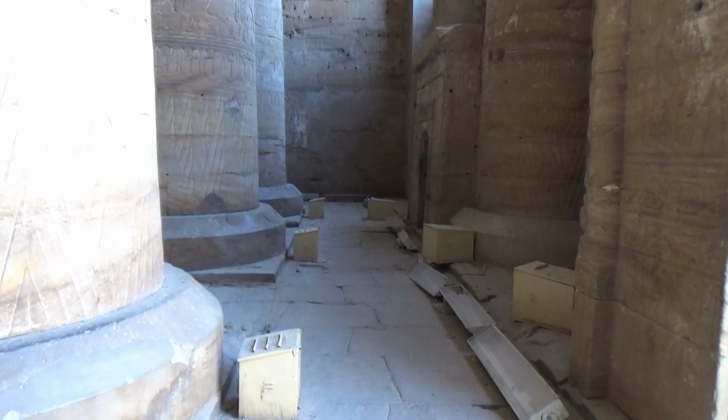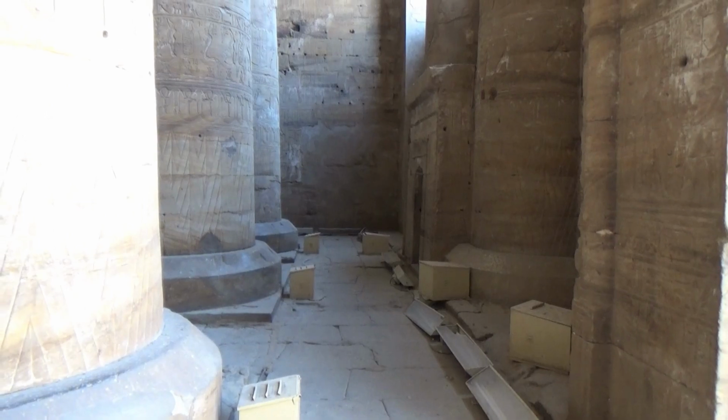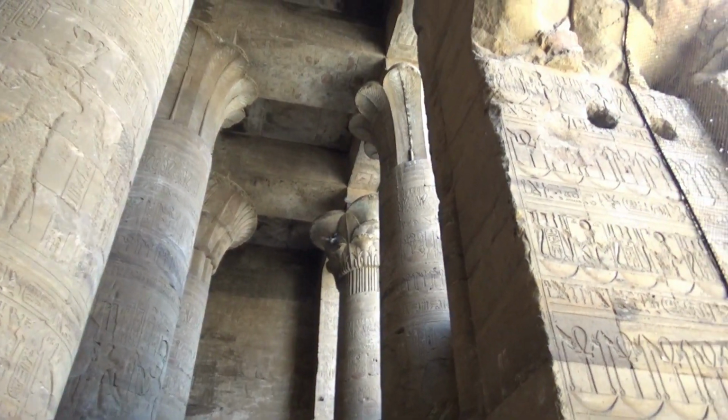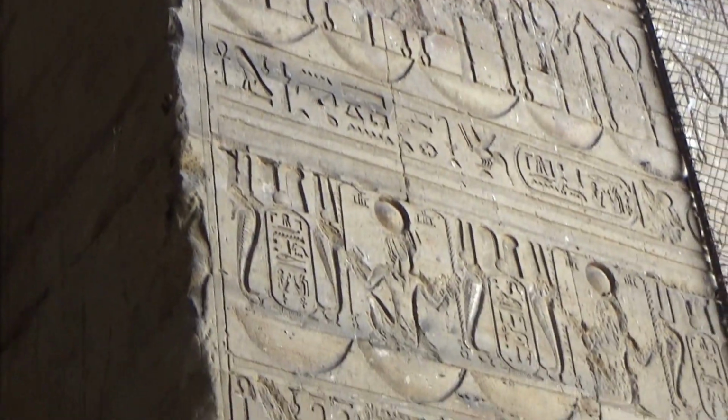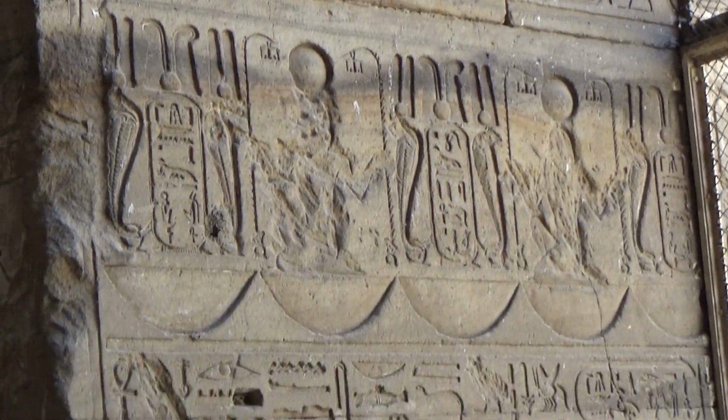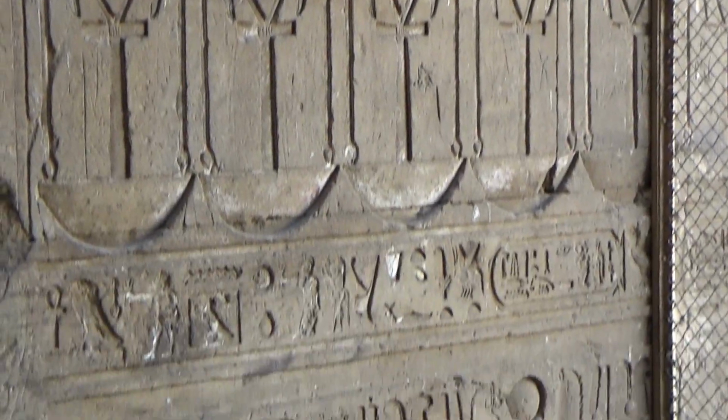There are two rooms here within this hypostyle hall. We call them the libraries of the temple. That's where they used to keep the papyrus scrolls, the registers about the temples, the army, everything valuable and written on papyrus would be kept within the two rooms here. The things on the current, as well as the procedures of building a temple.